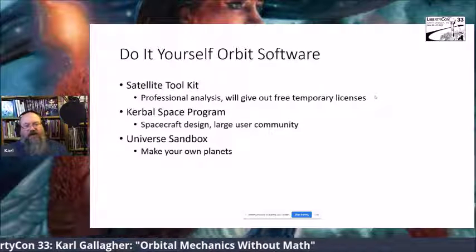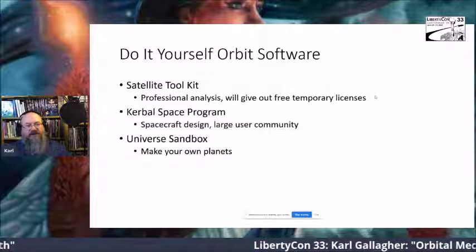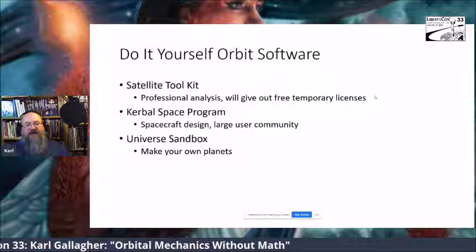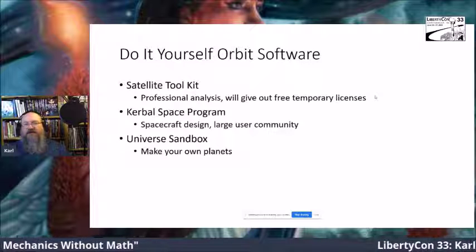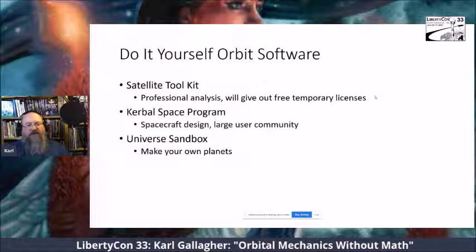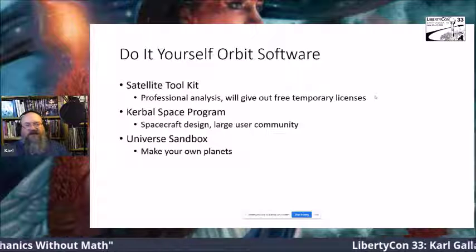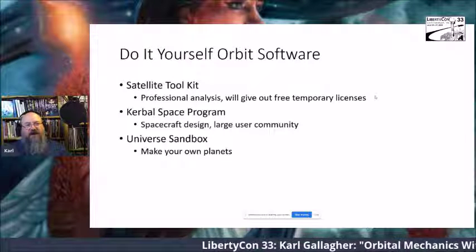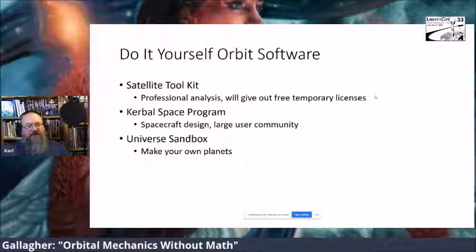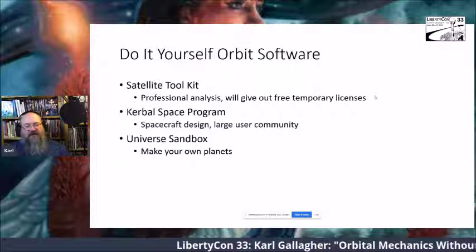And if you want to do some orbit work on your own, the illustrations I made here were done with Satellite Toolkit. This is a professional analysis program. It's expensive for industrial use, but they are actually pretty good about giving free sample licenses, and will sometimes give out permanent licenses for educational purposes and so forth. A very popular orbit program is Kerbal Space Program. It's more focused on spacecraft design, but it does do real orbit analysis. And there's a large user community out there for Kerbal Space Program who can help you with stuff you're trying to do in it. And there is another program I have not used, but I've seen people do orbit stuff with it, called Universe Sandbox, which will not just analyze orbits, but you can make your own planets.